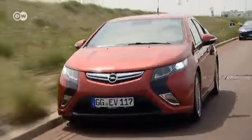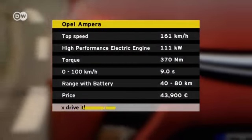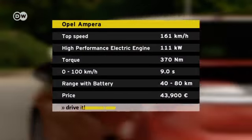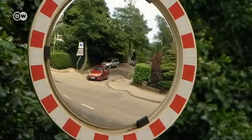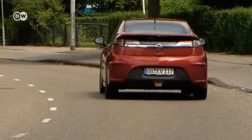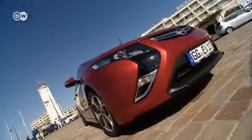That electric motor generates 111 kilowatts of power. That gives this baby a top speed of 161 kilometers an hour and a remarkable 370 newton meters of torque. That kind of power will leave a lot of regular cars standing at the lights. The Ampera is no slowmobile. The one downer is its entry-level price, just under 44,000 euros in Germany. That's just too much for Joe Public.